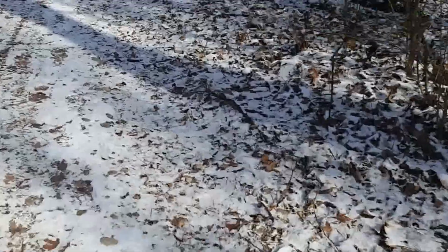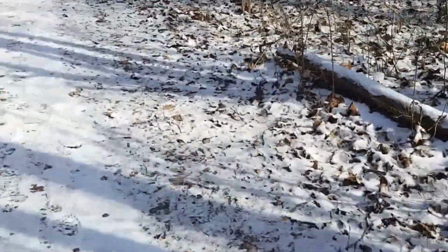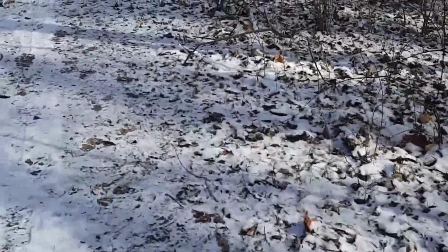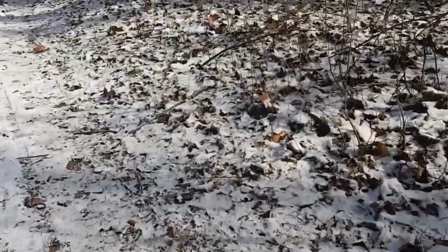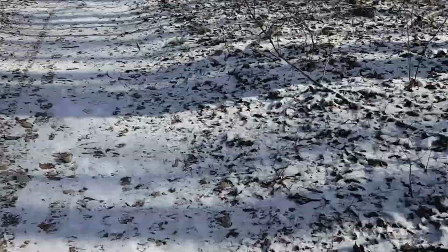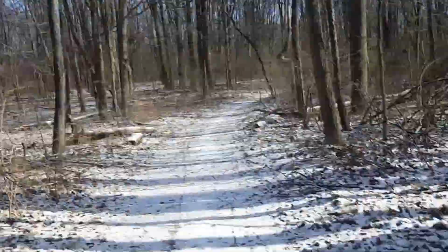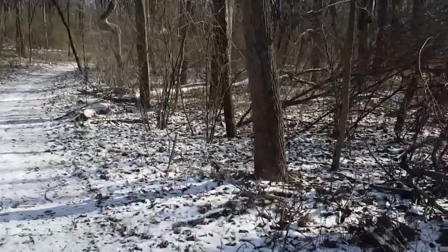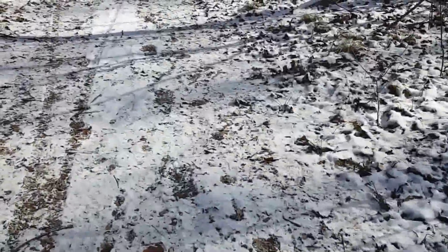Great thing is, hikers and bikers both share the trail, and it's in very good shape. I just know I'm on the trails. I don't know this trail, the first time I think I've been on this. But it really doesn't matter to me.